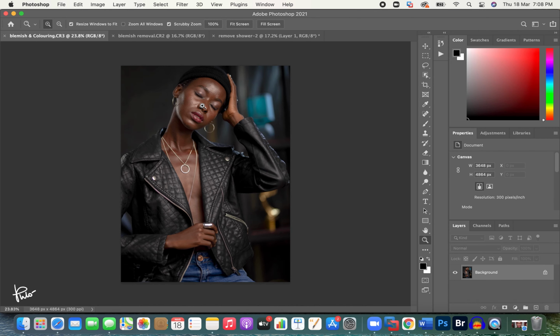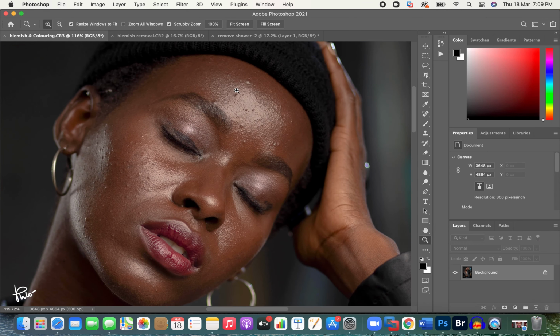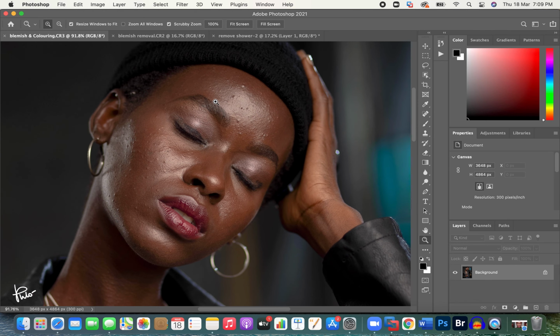So with this image, this is a really beautiful shot. I love the mood, I love the lighting, I love everything about it, right? But when I zoom in, I can see a few blemishes on my subject, right? I can't say that I'm not going to get rid of these because these are things that are not permanent. These things come and go. You don't see them on her face every single time, right?